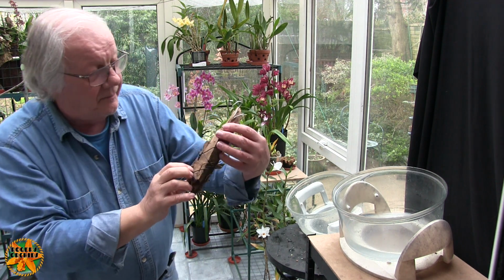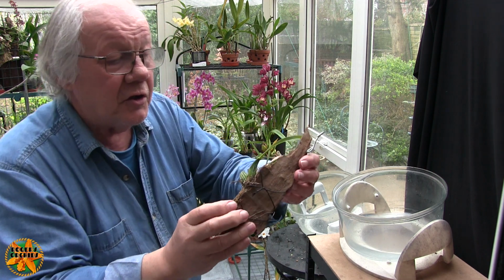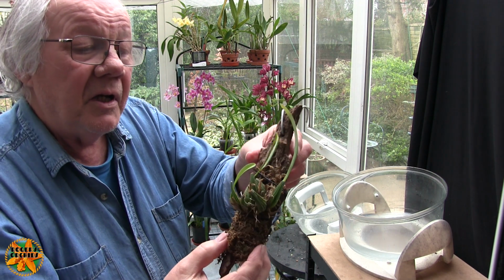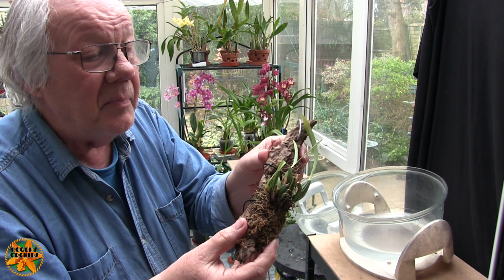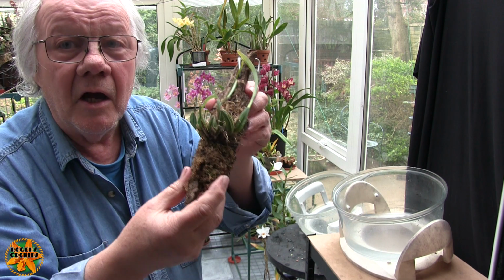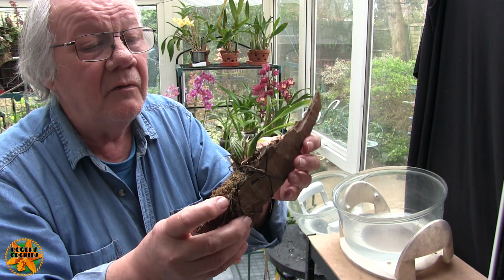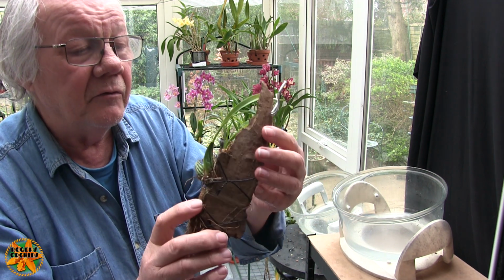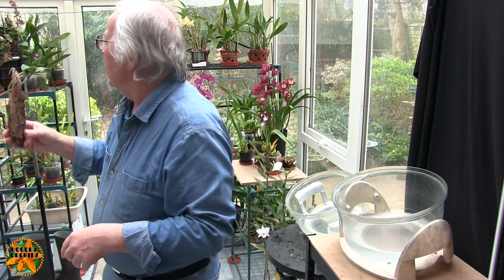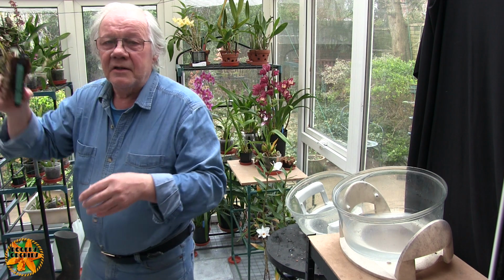Now this is my Mexicoa. And it's not a strong plant, but it's been given a reasonable winter rest. The idea being that it does come from dry oak forests, and they really are dry in the winter, so it can go very long periods without water. And at the moment there's no sign of growth on it, so I'm going to miss that one out. It got a spray last time.